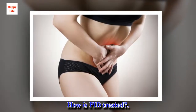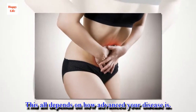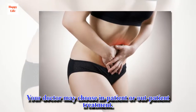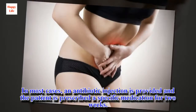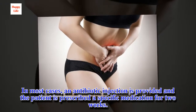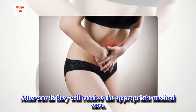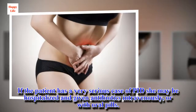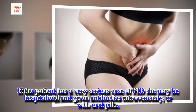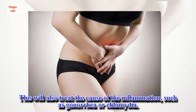How is PID treated? This all depends on how advanced your disease is. Your doctor may choose inpatient or outpatient treatment. In most cases, an antibiotic injection is provided and the patient is prescribed a specific medication for 2 weeks. Afterwards they will receive the appropriate medical care. If the patient has a very serious case of PID, she may be hospitalized and given antibiotics intravenously, or with oral pills. This will also treat the cause of the inflammation, such as gonorrhea or chlamydia.